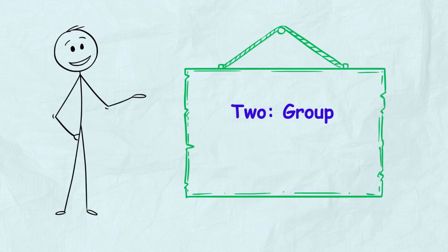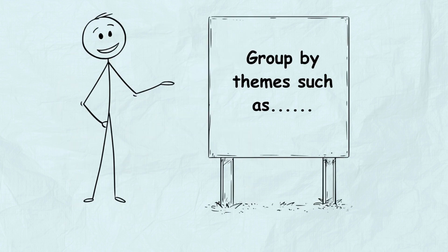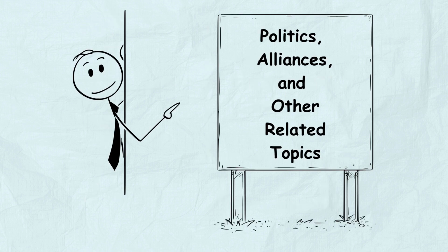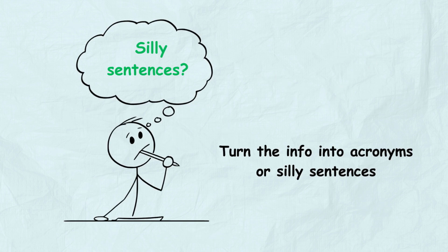2. Group similar themes. For instance, if you want to study the causes of World War I, group the text by themes such as politics, alliances, and other related themes. 3. Make it weird. Make it stick. Turn the info into acronyms or silly sentences.